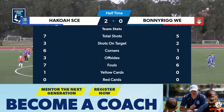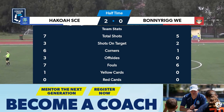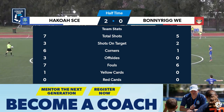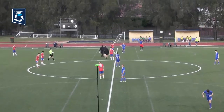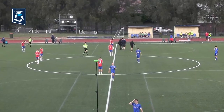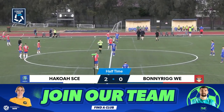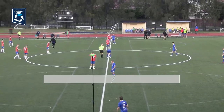Bonnyrigg need to change something up here. I'll change the tempo up so they can get a goal, need to get a goal early to get back into this game. So Hakoah Sydney East FC have dominated possession and the tempo. Yeah, happy to sit back with the ball and play behind the ball too. So not pressing high all the time. Don't need to do that. They're playing a bit of a high line and defense.